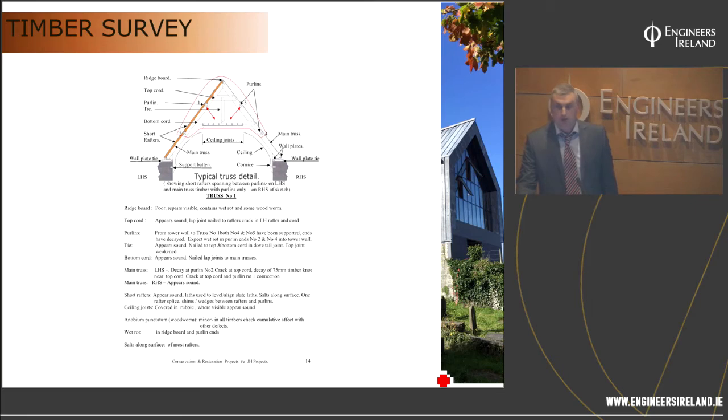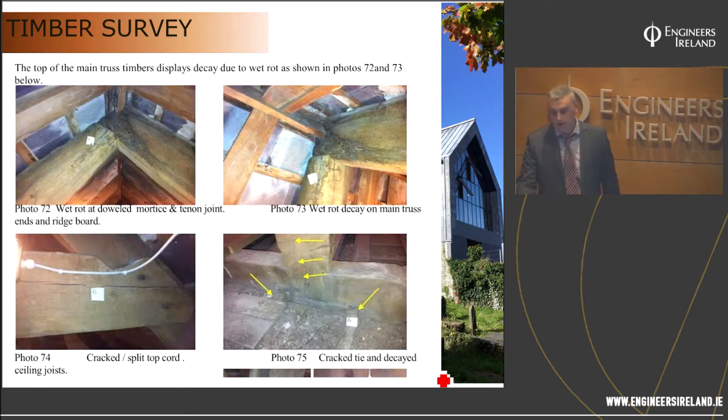Within then the survey of the main roof, this produced a summary of each truss. So these were areas where Jens recommended that we need to look at in terms of repair details, some replacements as they were required throughout. And you can see here areas highlighted in the report of wet rot, cracking within timber members.